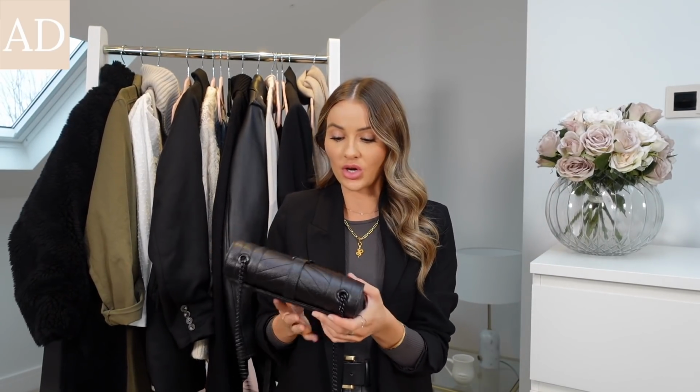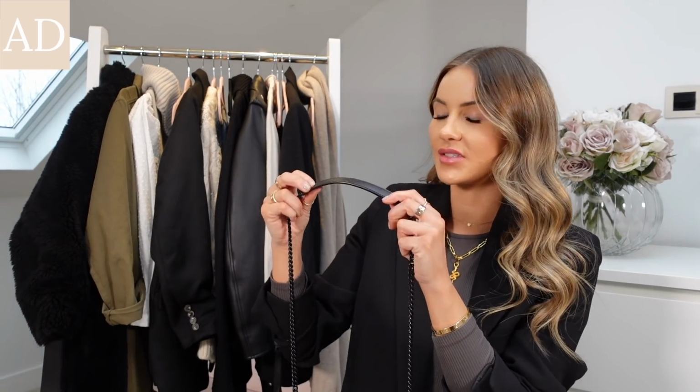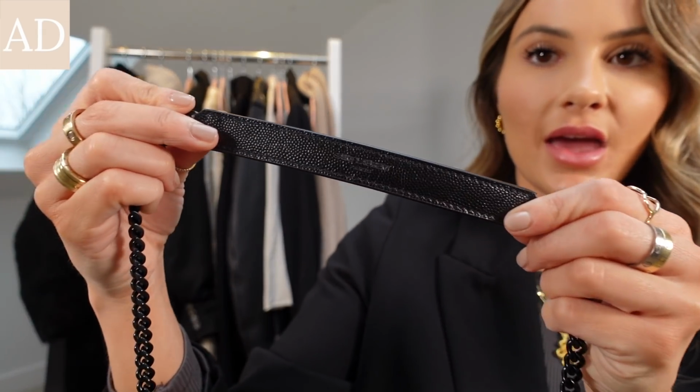And then on the back here, there is a little pouch in there as well, which is super handy for just popping like receipts or cards or whatever. On the shoulder pad, on the strap, there is a tiny little bit of detailing, if you can see there, hopefully, which just has the Saint Laurent branding on it.